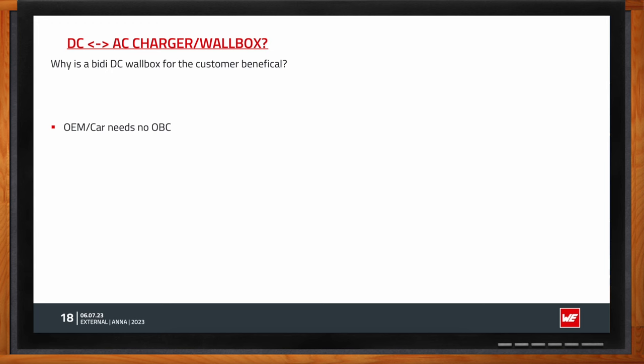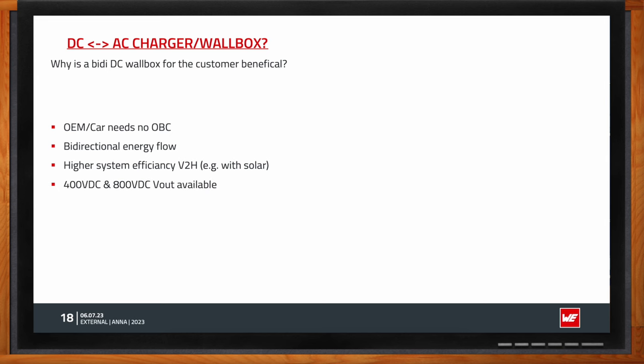Another advantage is that with a DC wallbox, you can easily have bidirectional energy flow. This is also possible in theory with AC wallboxes, but with a DC wallbox, you can achieve higher system efficiencies, for example in combination with rooftop solar or a home battery system, because in the end, they are working with DC. Additionally, you can also choose between 400 and 800 volts output voltage. So if you have a car with a 400 volt traction battery, you can adjust this in the DC wallbox. As well, if you have a car with 800 volts or more, you can also adjust this in the DC wallbox. The wallbox can fit perfectly to the EV.